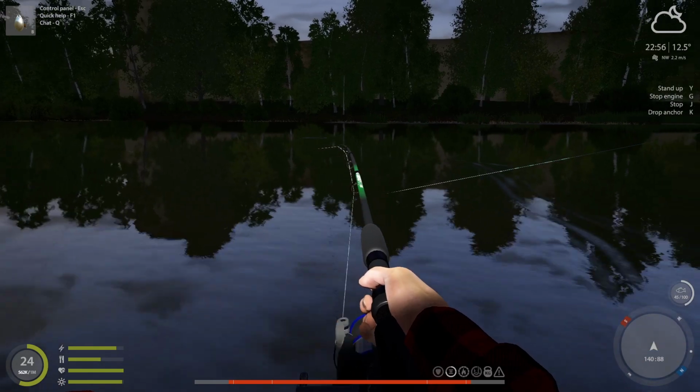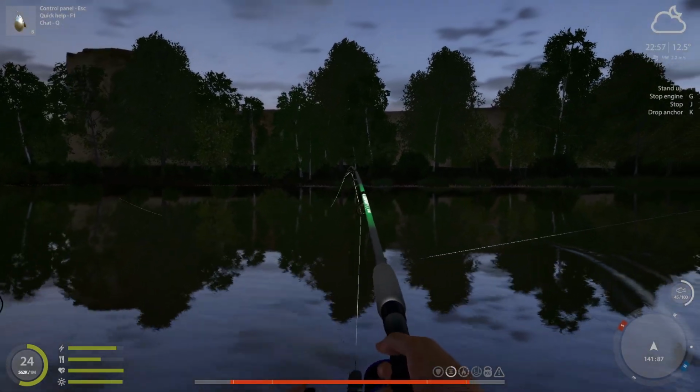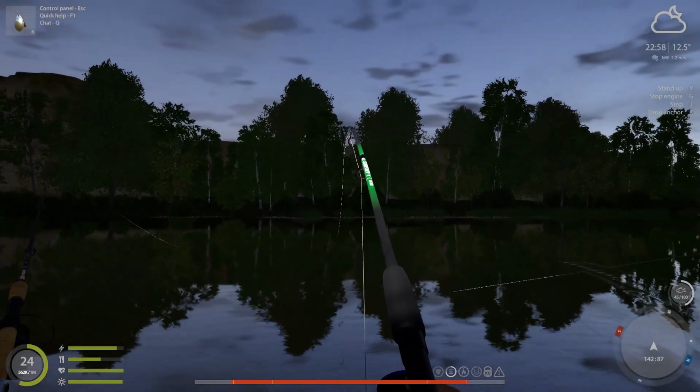This is a good fish. No, I saw it. I couldn't quite tell what it was.